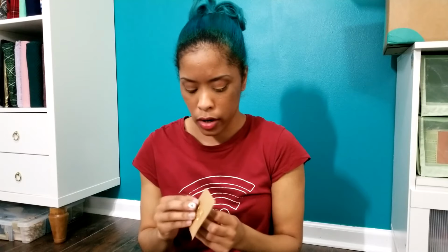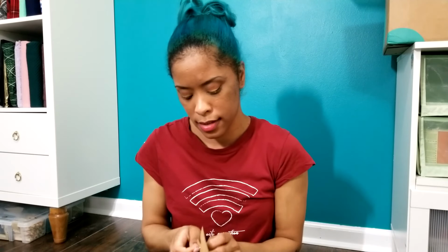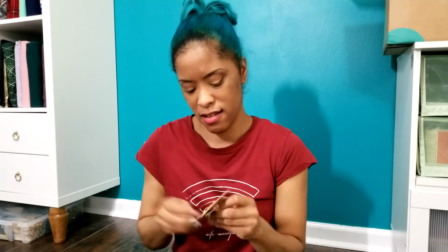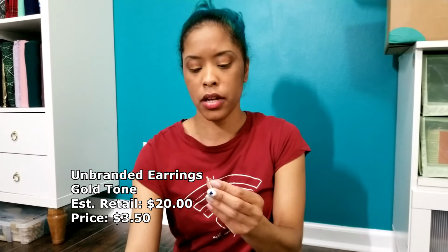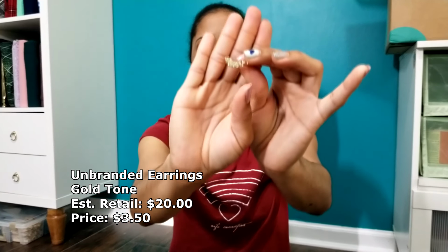And the last item I have is this pair of earrings. And they're more of the crawler style. So, geez, can't get the little thing off the back of it to show you what they look like. So they're more of the crawler style, and this is what they look like. So hopefully they look pretty nice in the ear.